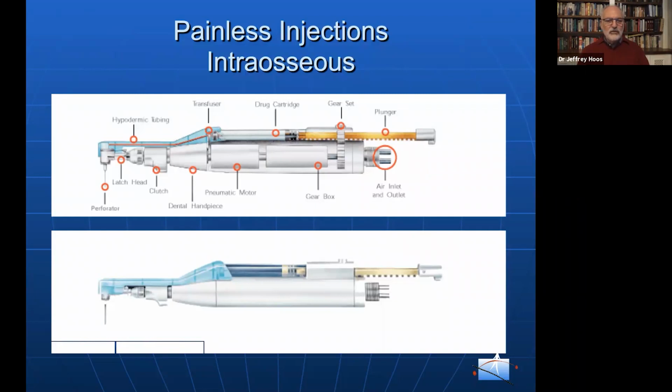Now, what's interesting, over the years, I happen to find this. This is a device that was put on the market to allow you to do an intraosseous injection by hooking it up to a handpiece and drilling into the bone and having the anesthetic automatically dispensed into the bone. That's quite exciting, isn't it? That's quite exciting. And quite frankly, that's a torture device.